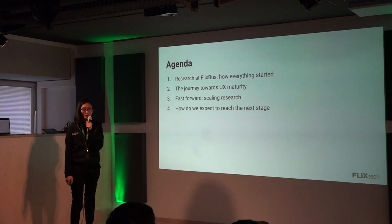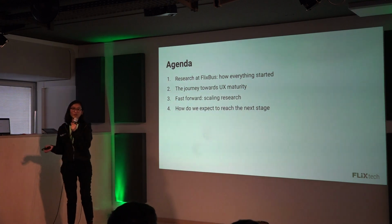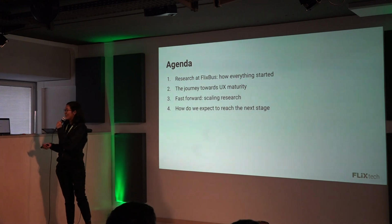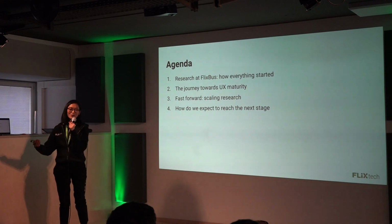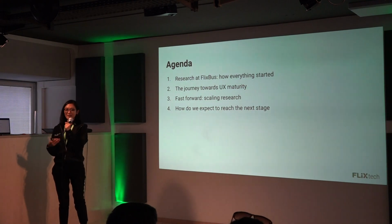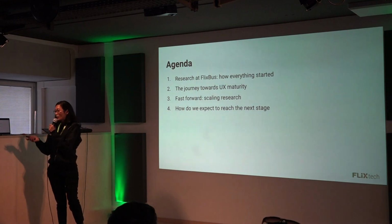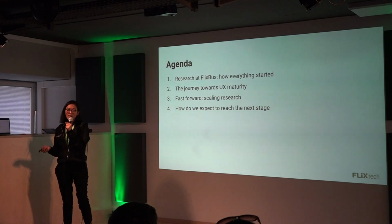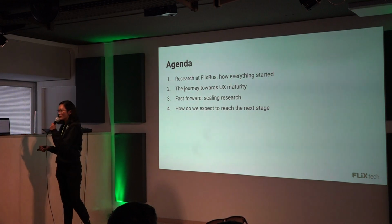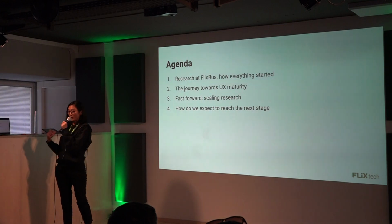All right, so the agenda for tonight, I'm going to start talking about how everything started, how research started here at FlixBus. And also, of course, as we talk about UX maturity, I'm going to guide you through how our journey was and where we are now with the maturity stage. And then Carolina and Pietro will share about scaling research, especially how to integrate research in different stages of the product development cycle. And the last part is how do we expect to reach the next stage?